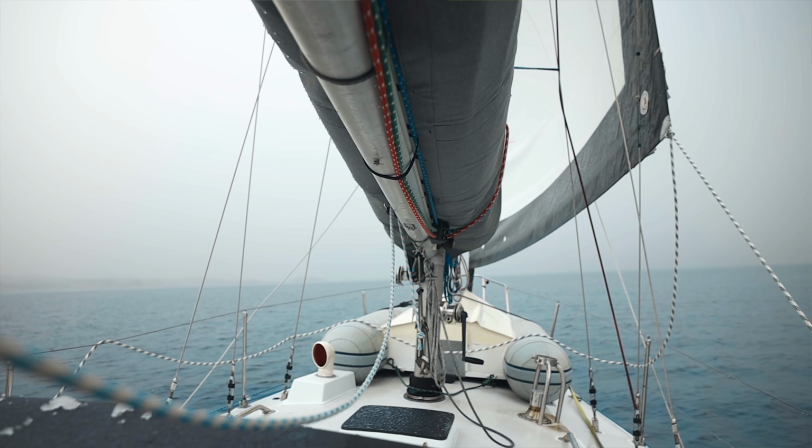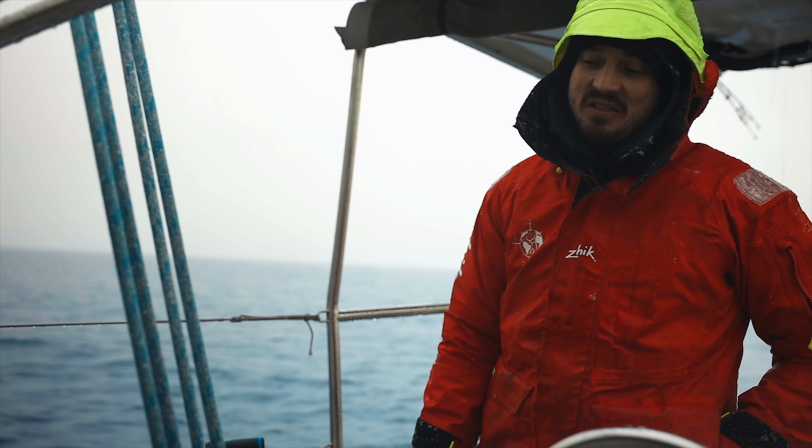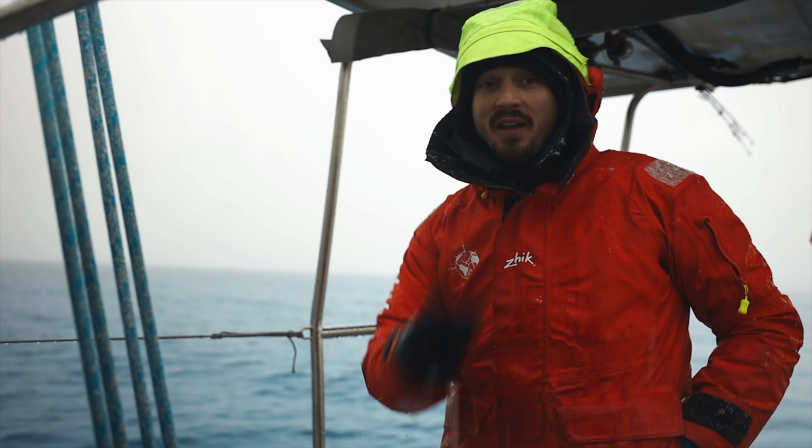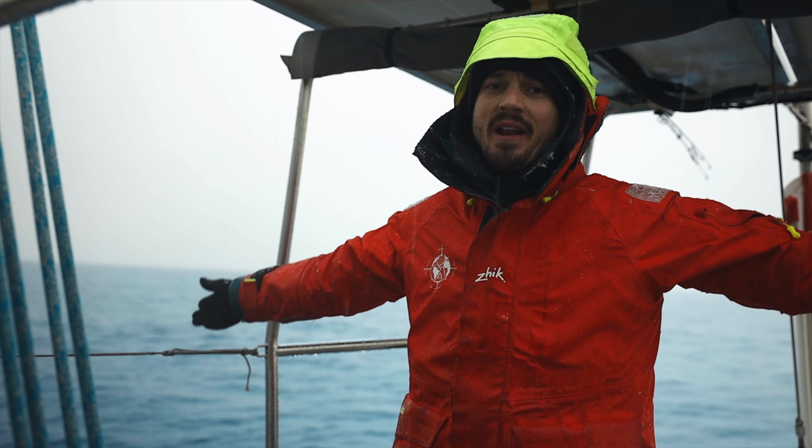It's very light, and I don't think we're going to make another 50 miles in 6 hours. So we're going left, and we're probably going to pull in at Leuven, which is a nice protected little harbor with a really pretty mountain behind it, and wait out the snowstorm.